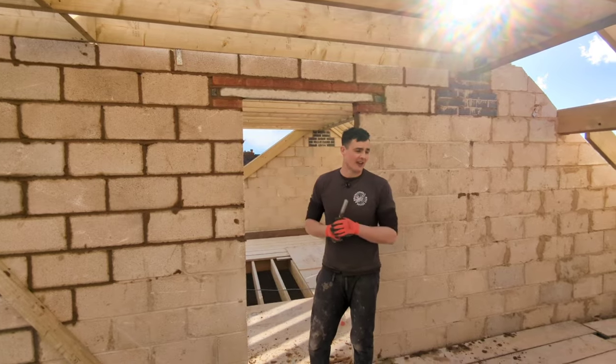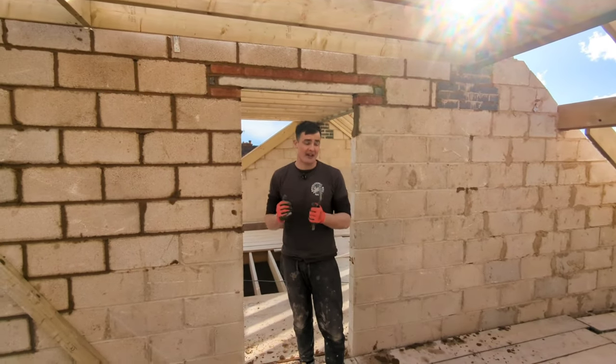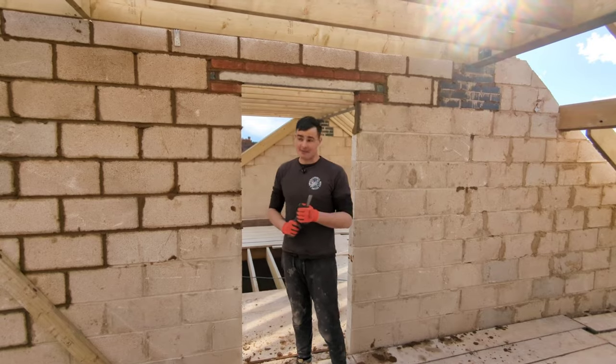Now, summer finished, and then we started the massive dig. One of the biggest footings we have ever dug. It was 900 mil wide, 8 foot deep. It was absolutely massive.